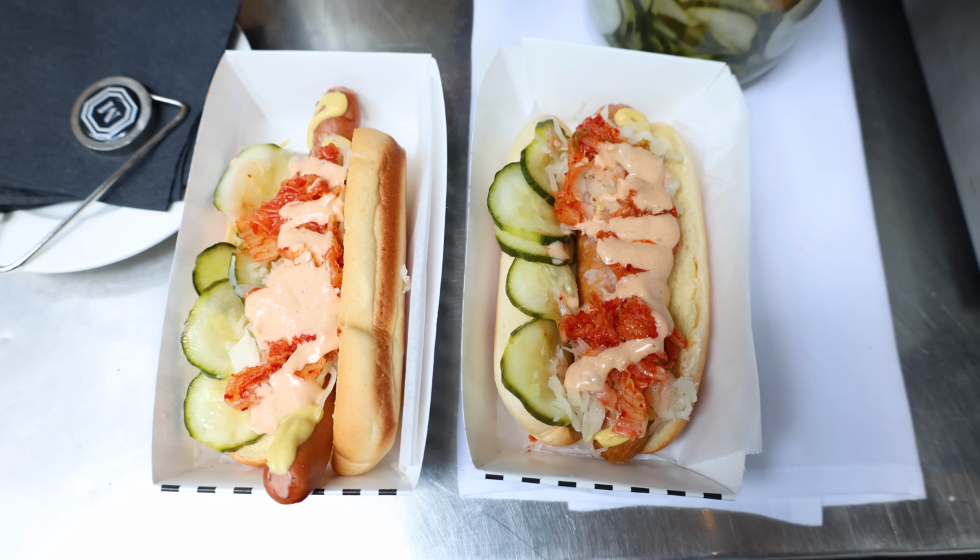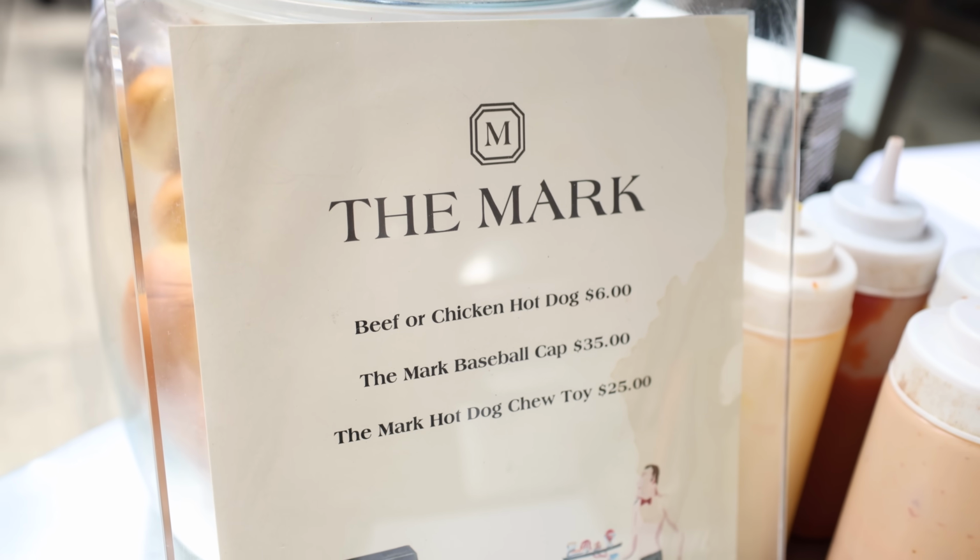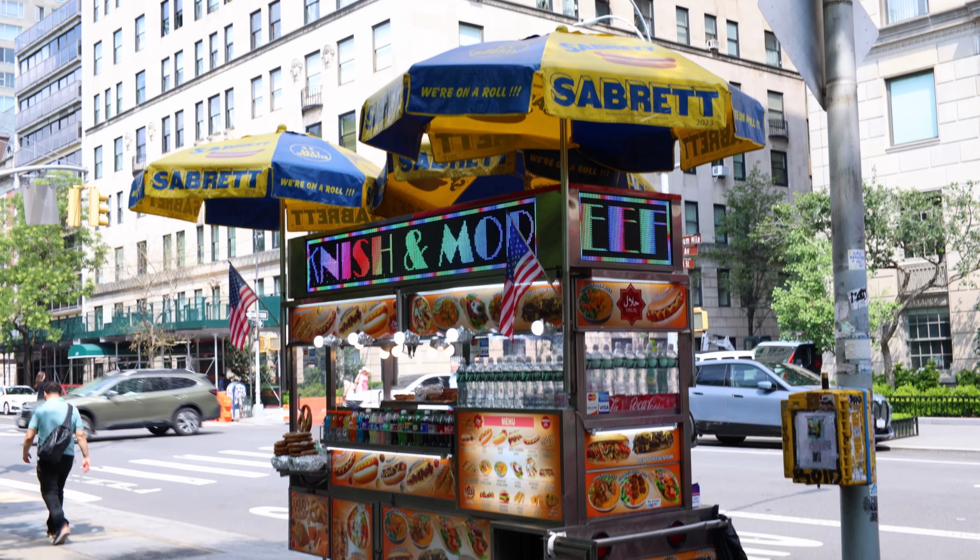Regarding the hot dogs from the Mark Haute Dog Cart, I love them. They lived up to the hype. They were fantastic. Now the price was definitely above average compared to the typical NYC street vendor, but to me, the price was justified. Simply put, the hot dogs from the Mark were 10 times better than what you'd get on your average Manhattan street corner.